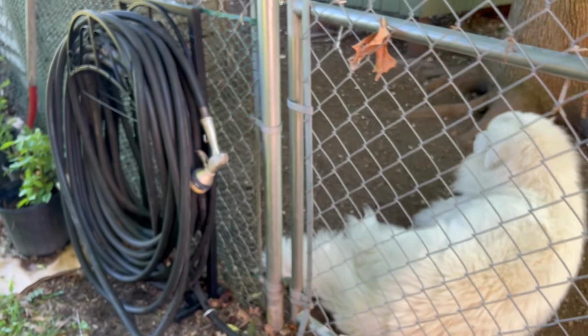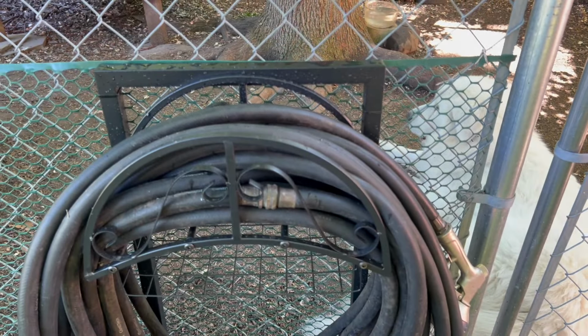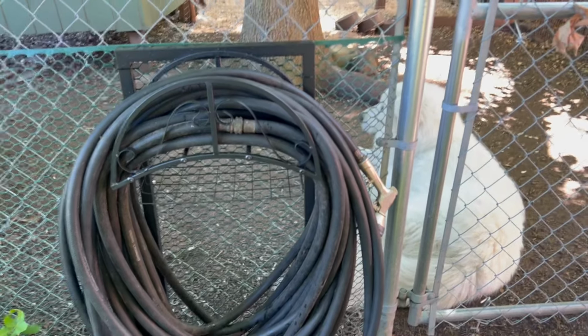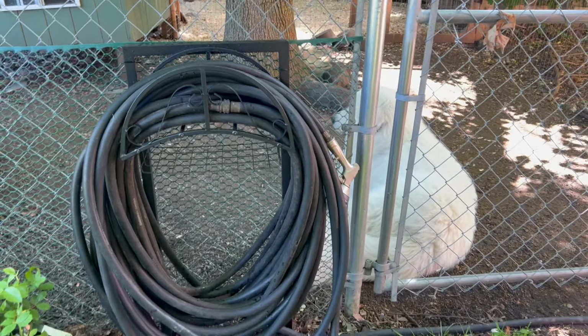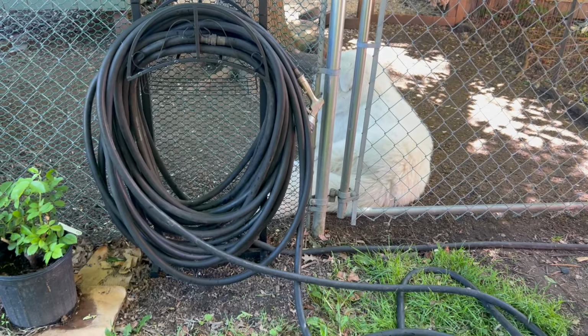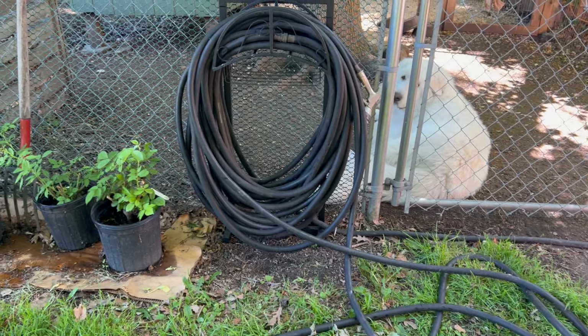Now, clearly this is not a plant, but I wanted to show you this amazing hose rack I got. This is from Amazon. I'll link it below. It's a freestanding rack with 4 spikes at the bottom that help it stand up, and it's quite sturdy. And when you zip tie it to the fence like I've done, this thing is not going anywhere, and it's got 3 heavy hoses on it.